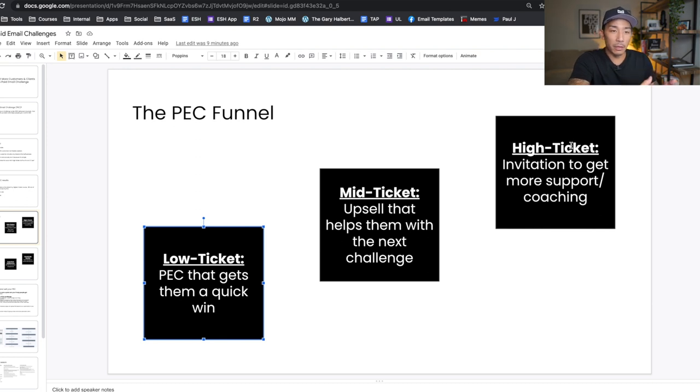And what we usually do here, this could be coaching, it could be a course, it could be consulting, it could even be a service. So all you're doing here is making an invitation to get more support or coaching, or a fully done for you service if you're running an agency or you're a freelancer.